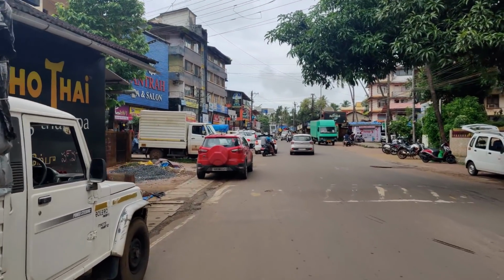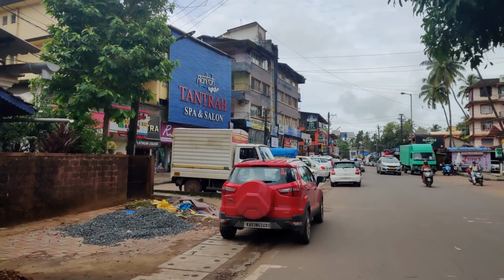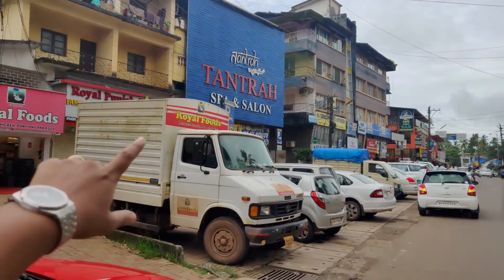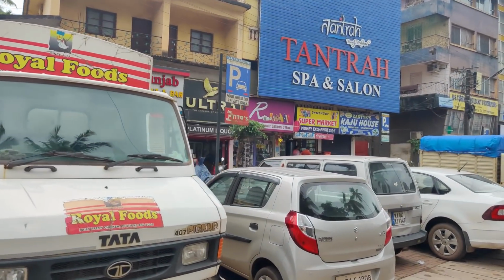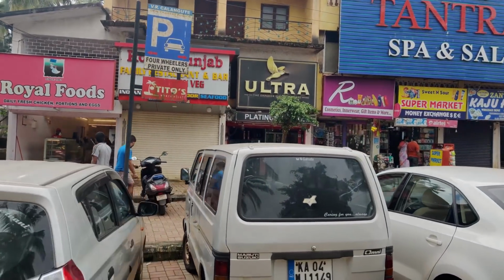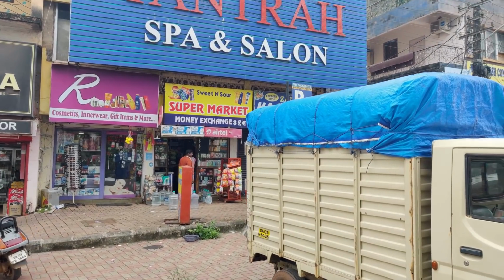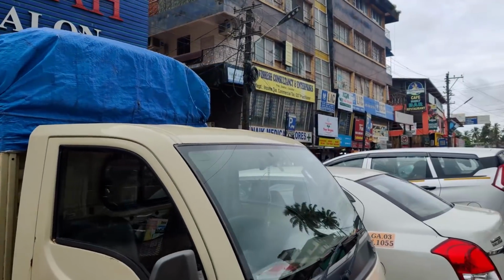So guys, this is the main area of the Calangute market. Over here you have a lot of stores like these, and as you can see, many of them are already open. They have Royal Foods over here, which is chicken and eggs. If you're staying in an apartment, you can get some cheap chicken from here and cook it yourself. Over here you have all the wine stores that are open. Supermarket, this is also my friend's supermarket, so if you're here, definitely come here.